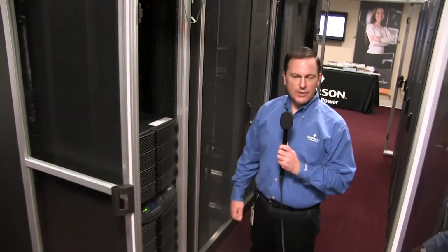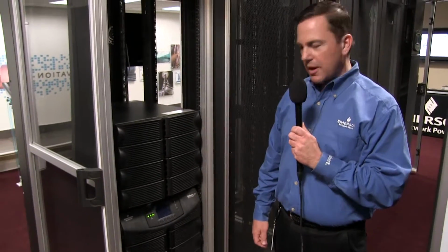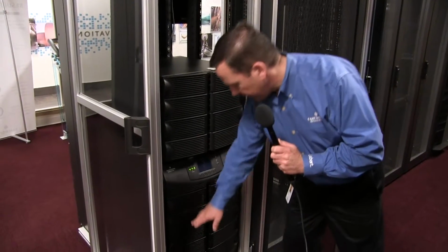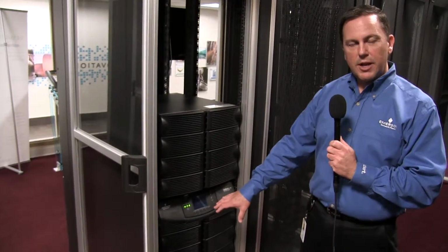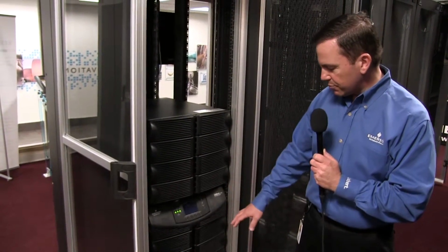I wanted to talk about the Liebert APS UPS system we're looking at here. Could you go over some of the features we're looking at? Sure, absolutely. The Liebert APS is designed for single-phase applications, either small data centers or edge of network applications. The key features of this UPS are that it's modular, scalable, and has internal redundancy built into it. As you can see, there are different modules. These covers come off, and the customer can insert 5 kVA power building blocks. Each of those building blocks has an internal microprocessor, so it's got lots of redundancy as far as processor ability.